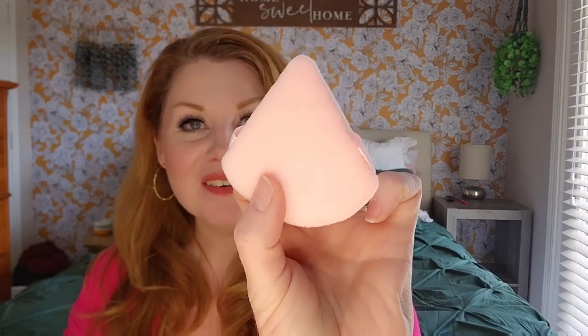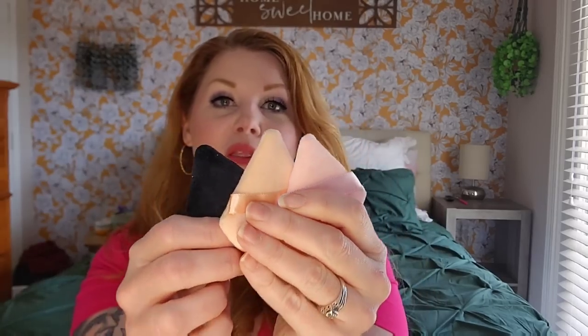So you get a set of 15 of these and y'all, they are the cutest thing ever. They come in 3 different colors all in a pack. I don't like to hear plastic, so I took them out so y'all could see them, but they come in a little bag like this. So you get 15 of them. You get a black one, a beigey cream color, and then pink. And they're just the cutest little sponges.